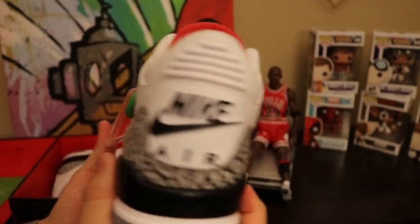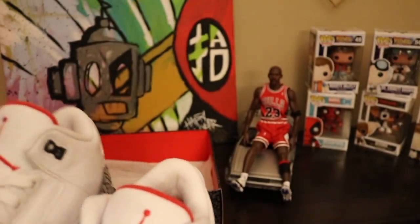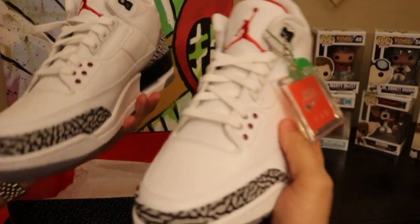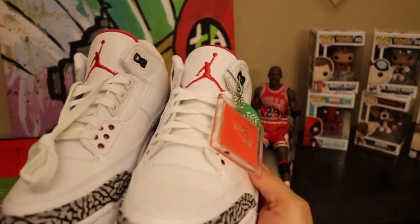There are no flaws on these sneakers. I double checked them. They are in mint condition and they are sexy and beautiful, and I'm glad to have them in my hands finally.